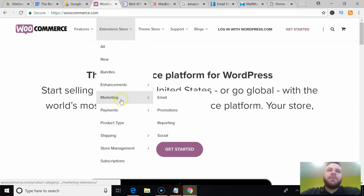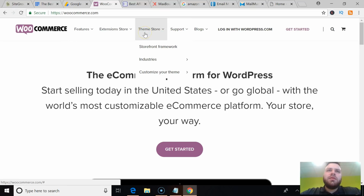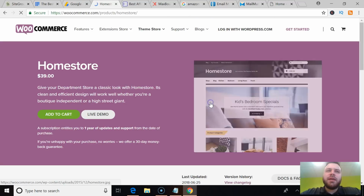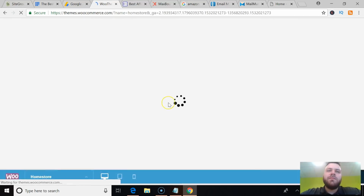WooCommerce site. Now, if we go to, let's see here, theme store. You can go to different themes. So if we go to pet and pet care, we can see that there's actually a WooCommerce theme here, and you can see what it looks like through the live demo.